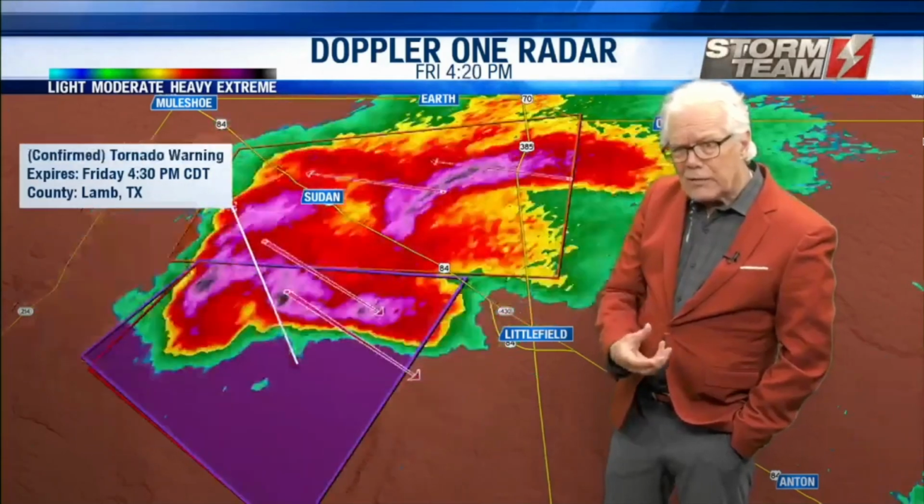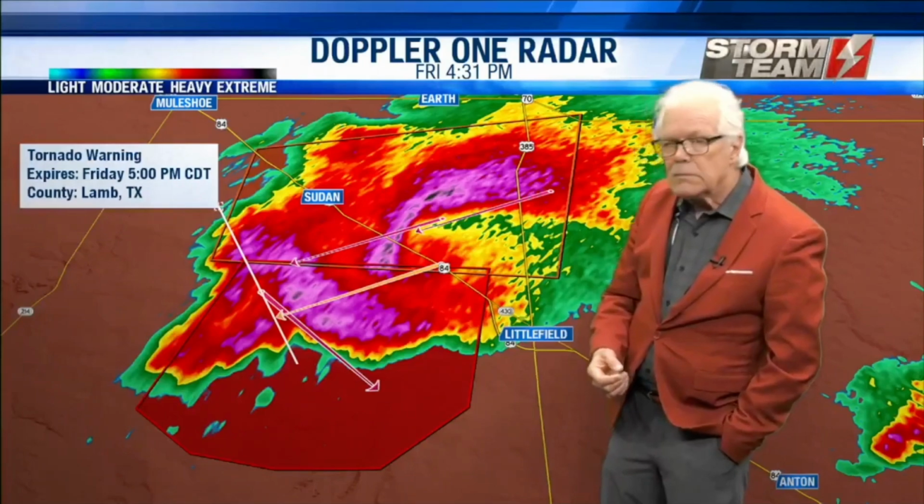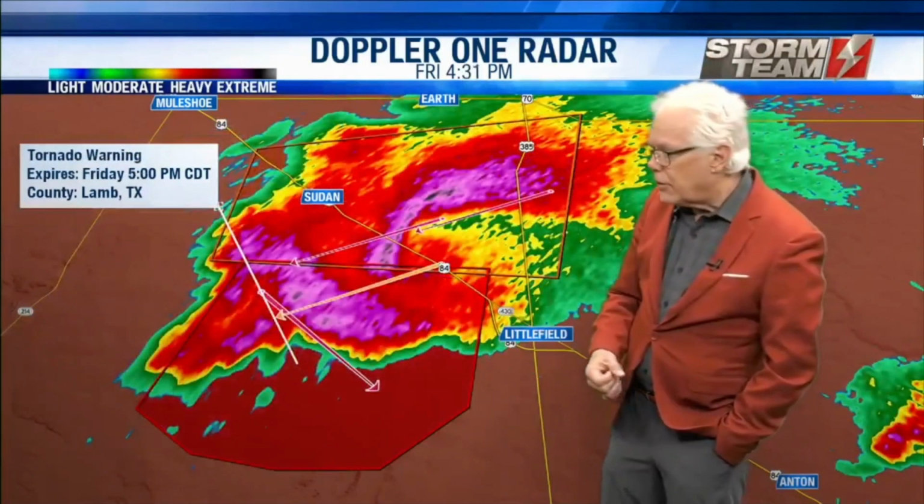And I think it did hit the ground. Madison, do you think it hit the ground a little bit? I thought I saw maybe some dust. What did you think? I think it might have just kissed the ground. If it was there, it did not touch down for very long. Very good. That's a good assessment.